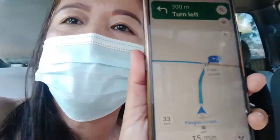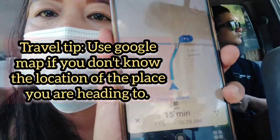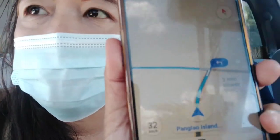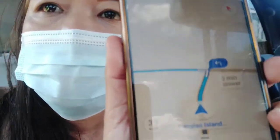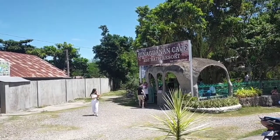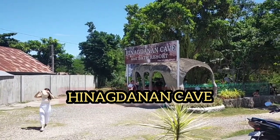Okay, so we are going now to Hinagdanan Cave. Since nag self-drive kami, naka Google Map lang kami. So from McDonald's, we Google Map it this one. Turn left. Ayan. Kasi nag self-drive kami today, para naman ma-experience namin. Pasyal-pasyal na kami lang. So we have arrived at our destination, Hinagdanan Cave.